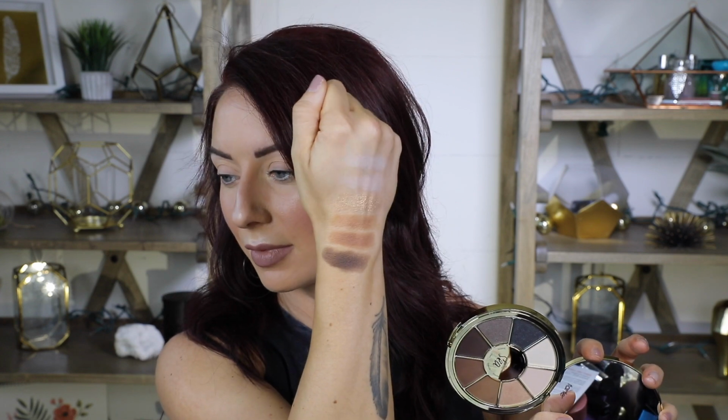All right, then we have Marina, Seaside, and Siren. Oh gosh, that's pretty. This is a really pretty neutrals palette. And then we have Breezy and Riptide, which are more cool-toned, like gray and black. So that looks really pretty. This seems like a really gorgeous neutral palette.